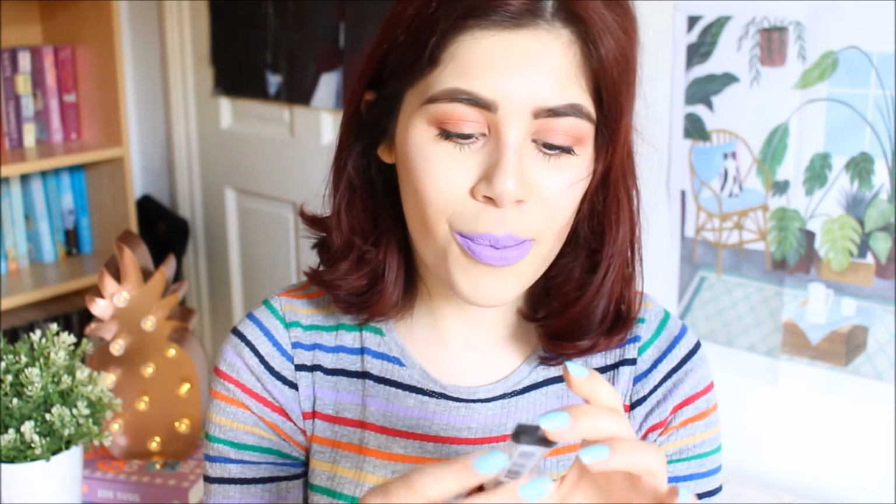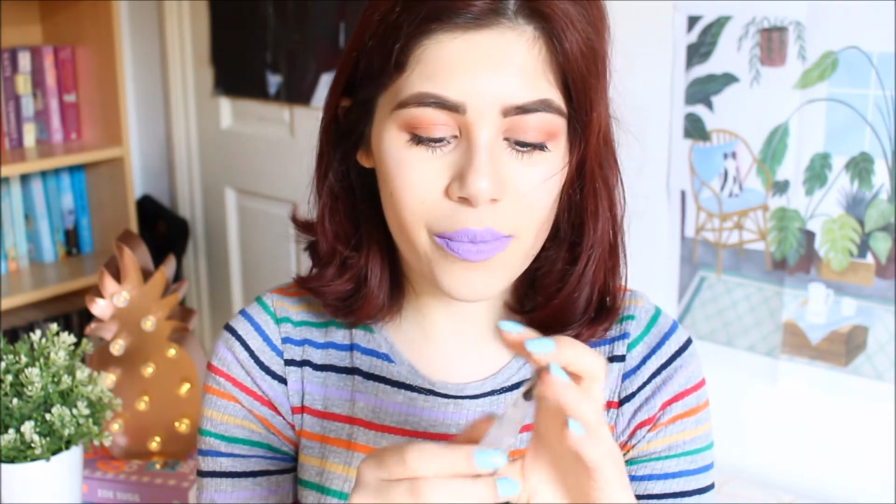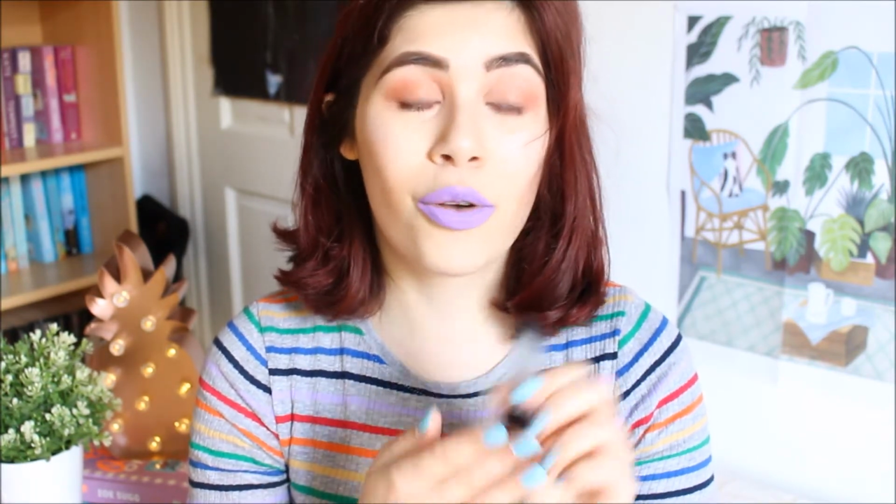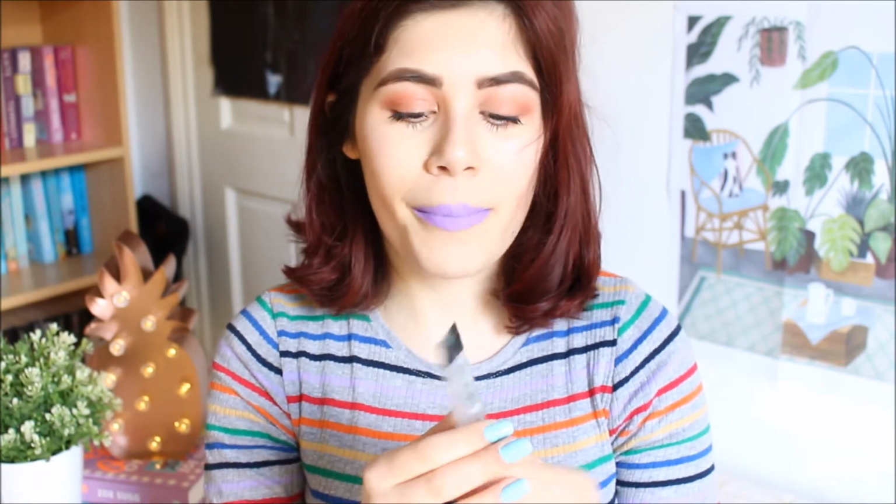Next thing is actually a makeup item, and this is a little sample of the Smashbox Photo Finish Foundation Primer. I got this in my Birchbox, which I mentioned in my previous video, my everyday makeup routine, which I'll link here, and I did mention it in my Birchbox haul because I made my own Birchbox in the Carnaby pop-up shop, and this was one of the items I picked up.